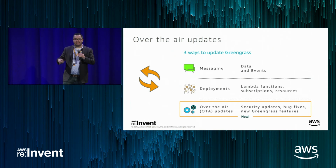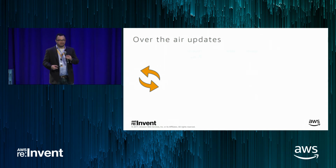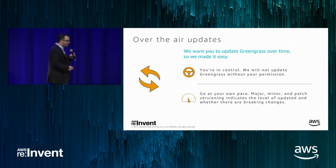And we intend to iterate and improve Greengrass rapidly, just as we've done so far. So with Greengrass over-the-air updates, we've now made that easy. We want you to update Greengrass so you can take advantage of all the new features and bug fixes and security enhancements that we're going to provide.